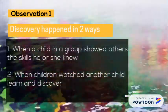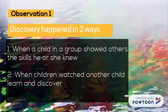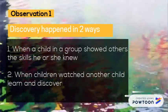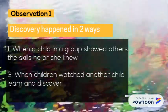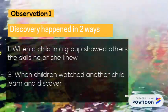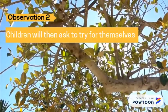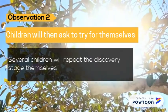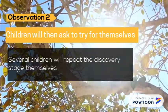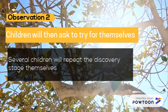Observation 1 is talking about discovery and how it happened in two different ways with children. The first way is when a child in a group showed others the skills he or she knew. The second way was when children watched another child learn and discover. Observation number 2 shows that children will then ask to try for themselves. Several children will repeat the discovery stage by doing it themselves.